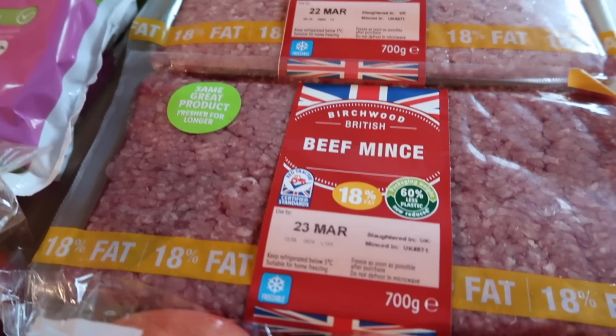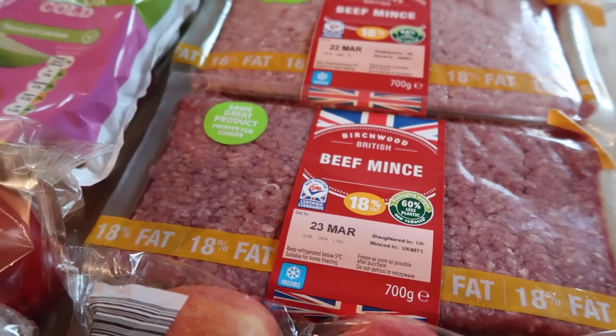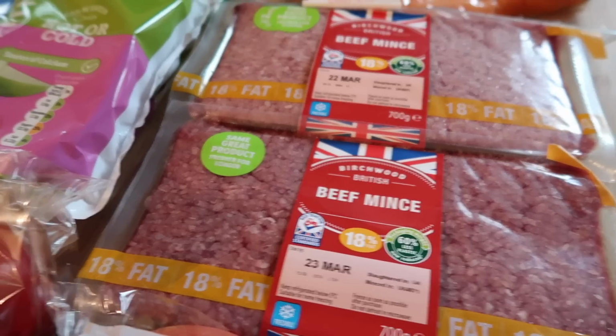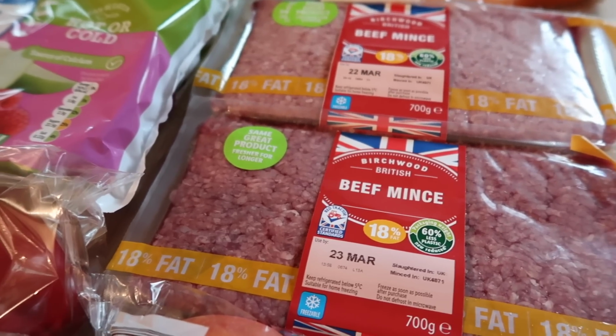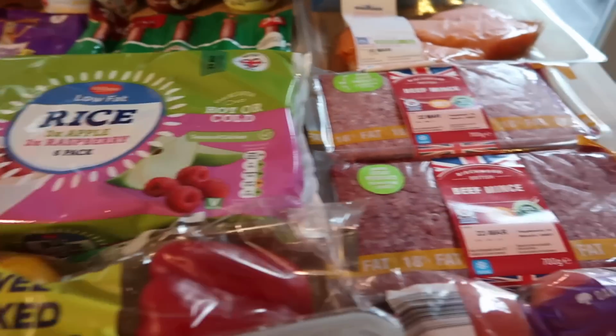So I got 2 lots of beef mince. I did get the 18% fat on purpose because I'm going to use it to make smash burgers. And when you're making burgers, you always want a slightly higher fat content so they don't dry out. So we're going to make those this weekend, and I can't wait because we haven't had those for ages.